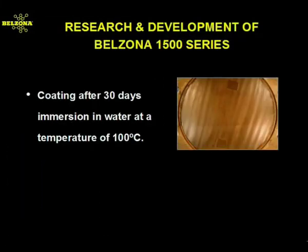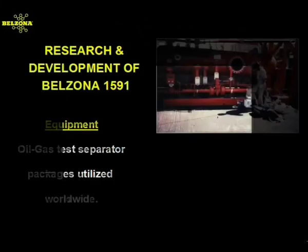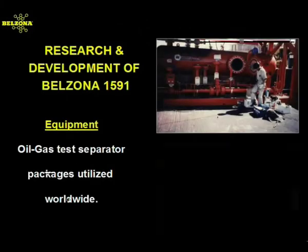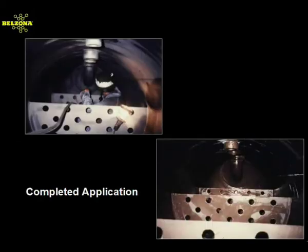With the likelihood of future operating temperatures increasing beyond even the capabilities of Belzona 1391, our research and development department have successfully developed a coating to withstand operating temperatures up to 185 degrees Celsius under full hydrocarbon service, which has been undergoing several field trials worldwide since early 1997, as can be seen from this application undertaken for Halliburton on their well test separators, which has been operating at 90 bar pressure and 160 degrees Celsius. Following the application of a single coat of Belzona 1591 at a thickness of 1,000 microns, the vessel was put into service and inspected after 1 year and found to be in perfect condition.